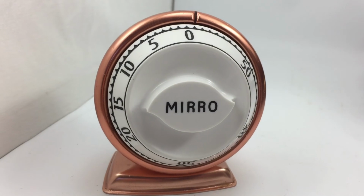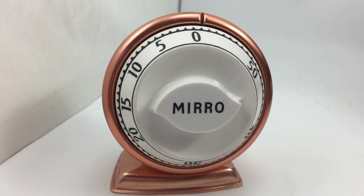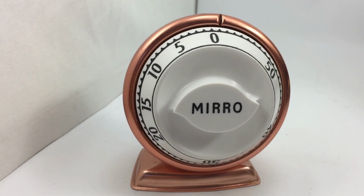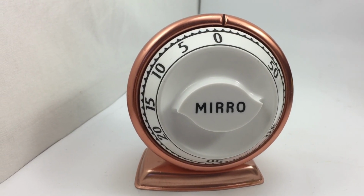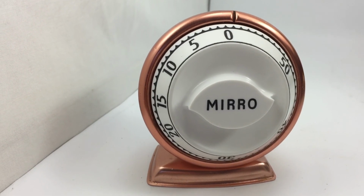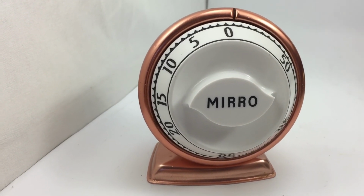I think I paid a quarter for this, and I love these because I have sold these for 25 bucks before. As I was looking at it one day, it suddenly wasn't working any longer. So I put it up for 15 as non-working, and it still sold.